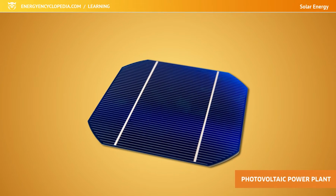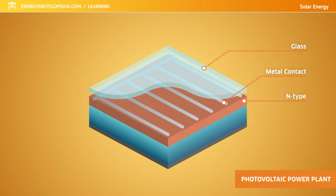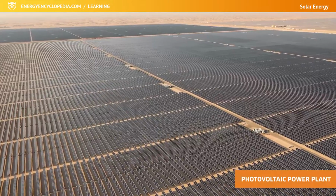A photovoltaic panel is a semiconductor, most often silicon-based. A p-n junction is formed at the junction of two layers doped with, for example, boron and indium. The incident photons knock electrons out of the crystal lattice and accumulate in the n layer, creating a voltage between the p and n layers. Large arrays of photovoltaic panels are capable of producing huge amounts of electricity.